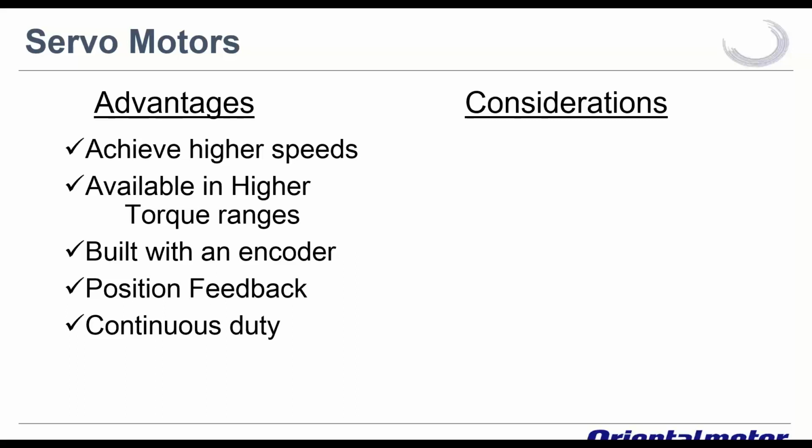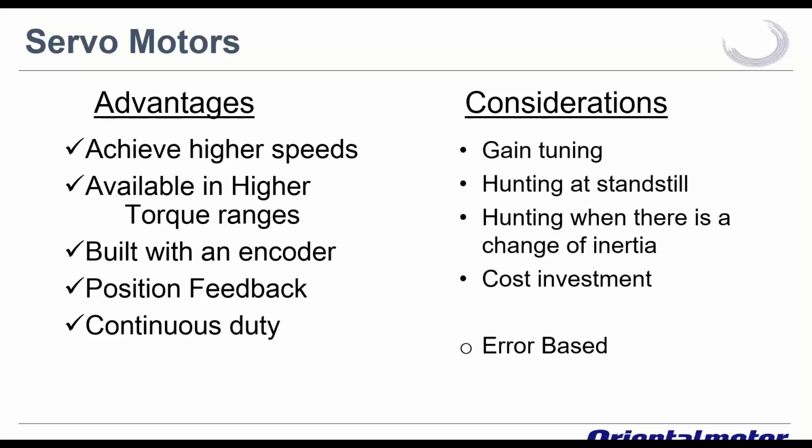Some other advantages here, they're built with that encoder, so they're built with that feedback. They are a closed loop system, and they're also rated for continuous duty, having that continuous duty region and that separation of the limited duty region. Some considerations for using servo motors: gain tuning, whether it's going to be automatic tuning from the driver or manual tuning from the driver. Some tuning is going to happen in order for the system to have the correct responsiveness to that commanded position.